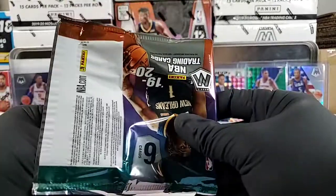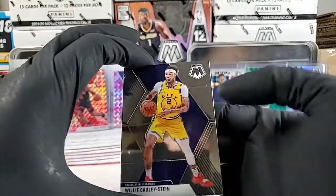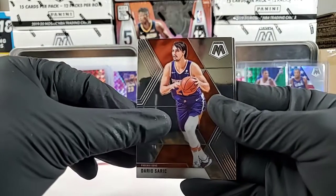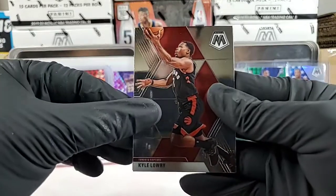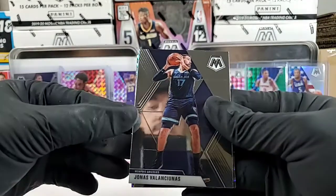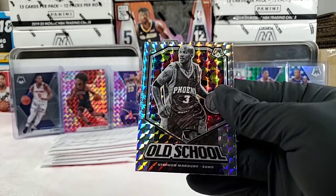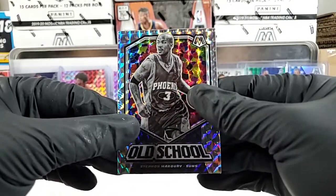Willie Cauley-Stein for Golden State starting us off. Dario Saric for the Phoenix Suns. Kyle Lowry, Toronto Raptors. Valanciunas for the Memphis Grizzlies. Are we getting closer to Ja? We do have another Mosaic prizm. This one's going to be an old school insert for the Phoenix Suns. I mean, the Suns, I think it's official. They are crushing this break.